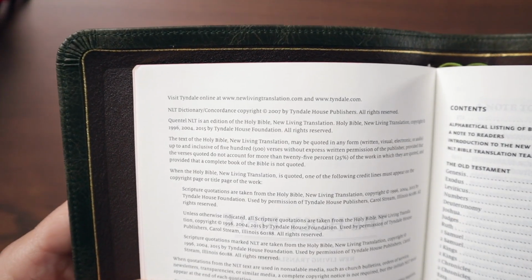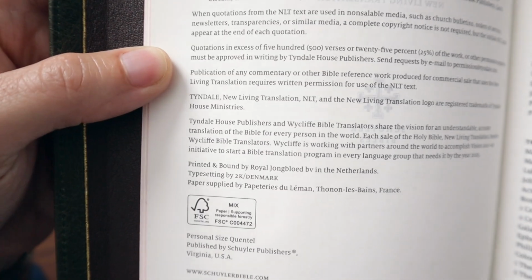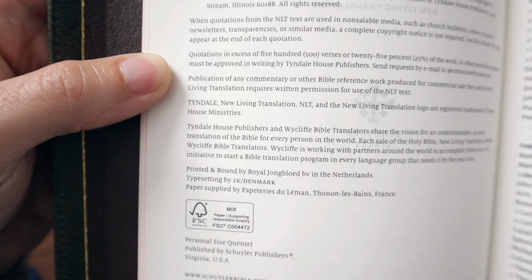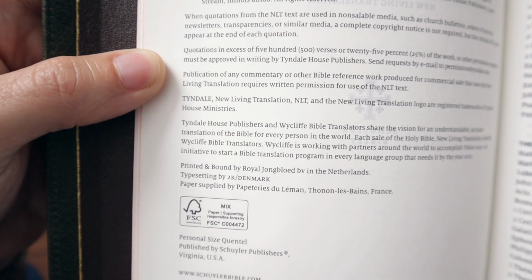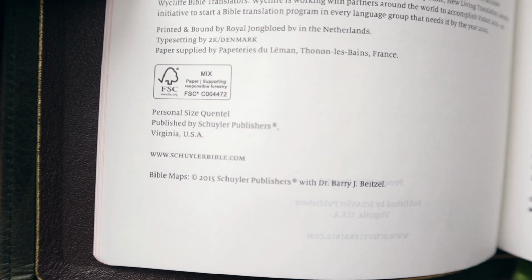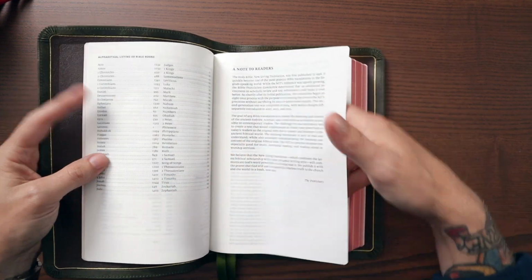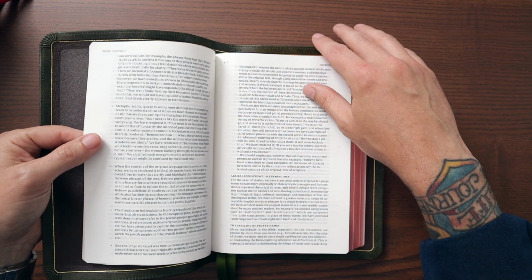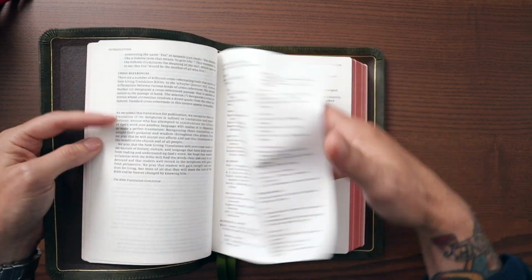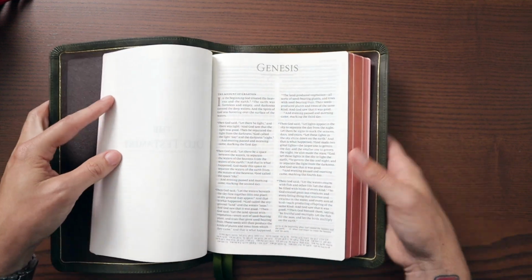So here's the copyright information from Tyndale. There you see that it says printed and bound by Royal Jongbloed in the Netherlands, typesetting by 2K Denmark. They're using French paper. The Bible maps are Schuyler's own, some of the best maps in the business. We'll see what they look like in this new size. A note to readers, this is your preface to the NLT, all of that. Bible translation team. And then we get into the text of Scripture itself.